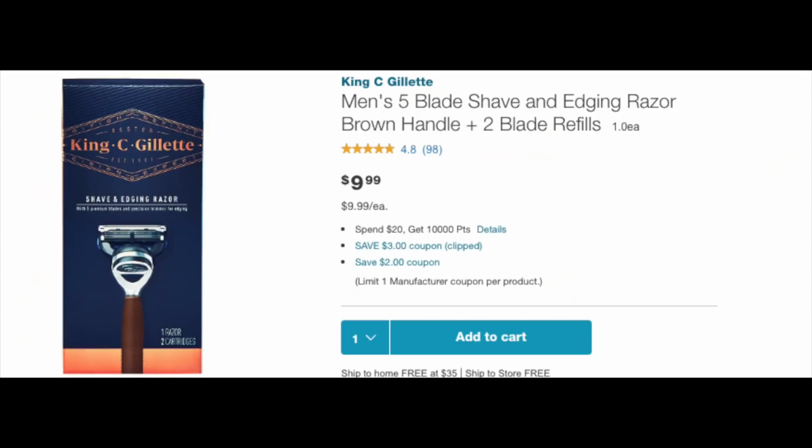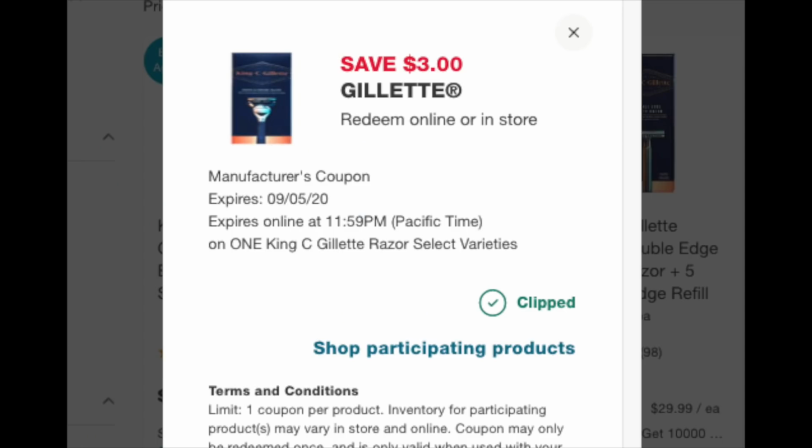Now, looking at what we're going to grab for this, we're going to grab one of these fancy dancy razors for $9.99. If you look at the top, it says $3 off, and that showed up on Sunday morning. So go and load that. Load only the $3, not the $2 one. And here is your $3 coupon. So make sure that you have this loaded. A whole host of these Gillette King C's showed up on Sunday morning, and they're valid right up till the 5th of September. So yeah, you can make something happen.